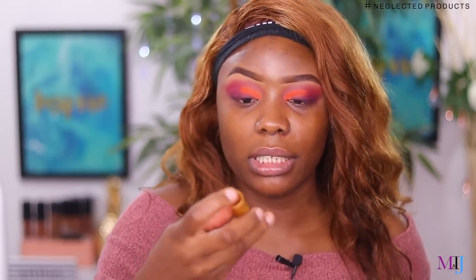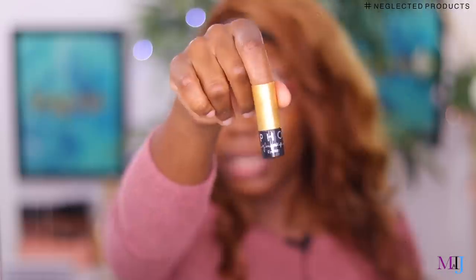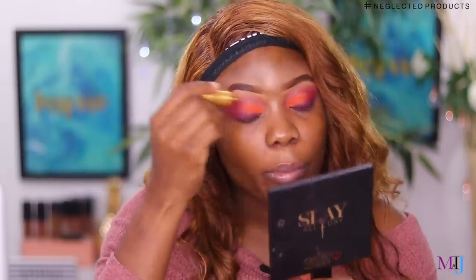Okay. I want this yellow here. Nope. I am going to grab a glitter liner. I want a bit of a yellow right here. You know what I'm saying? So I'm using the Sephora fingertip eyeliner in the shade Metallic Gold. I'm going to put it up here.